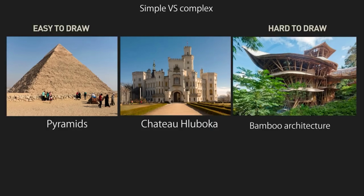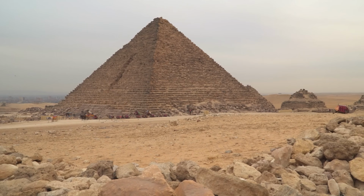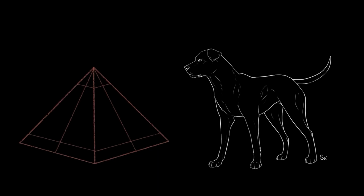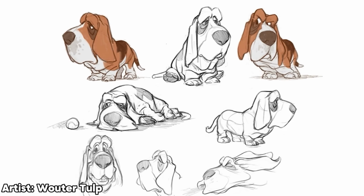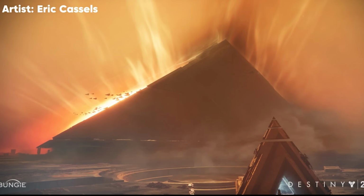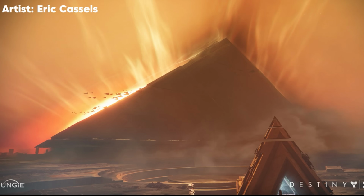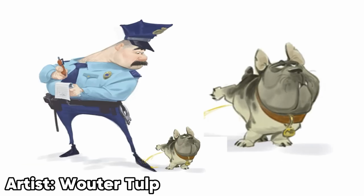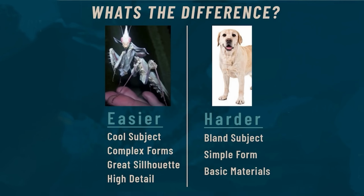So let's start off by saying that there is a distinction between technical skill and artistic expression, right? So some subjects, like a pyramid or a dog, may be relatively easy to draw from a technical standpoint because they have clear shapes and very recognizable features. However, making these subjects visually appealing actually requires more than just technical accuracy. It involves considerations, such as composition, lighting, color, texture, overall artistic interpretation. And so while drawing a dog may be straightforward, capturing its personality, its movement, its emotional resonance in a way that engages the viewer is quite a bit more challenging.